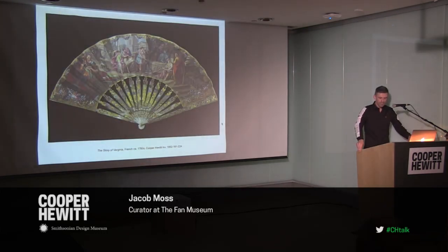Now, staying with the classical world, this lavish mid-18th century fan really embodies the artistry of the fan painter during this golden age of fan painting. And I have to say, I think this is one of the Cooper Hewitt's greatest fan treasures. It really is a beauty. The parchment leaf is painted with the story of Virginia. First recounted by the Roman historian Livy, Virginia's story centres upon themes of violated honour and matrimonial fidelity.